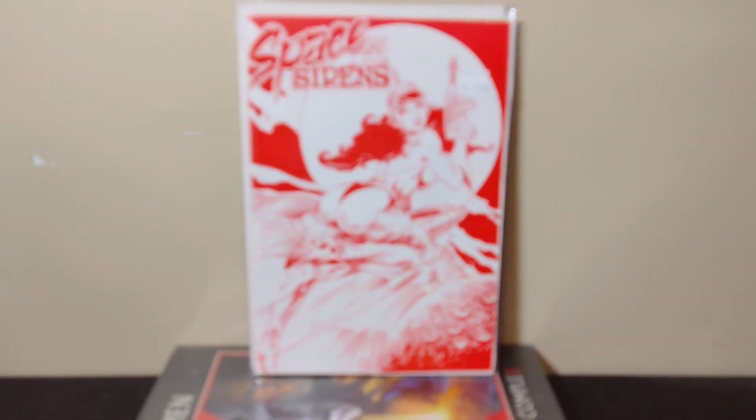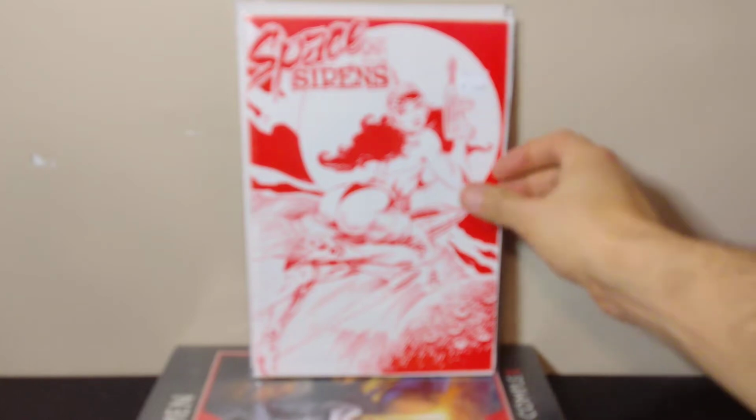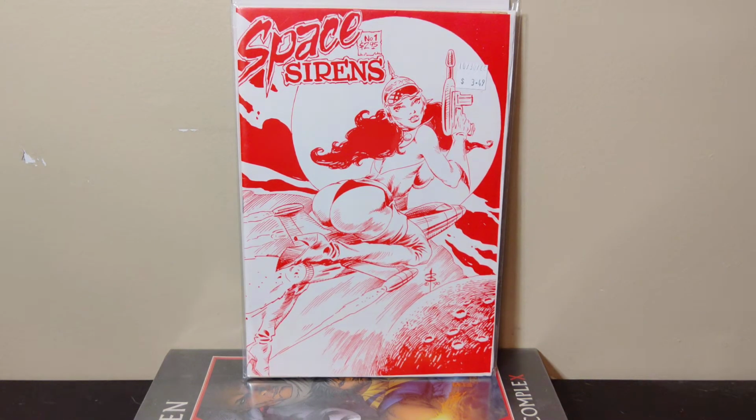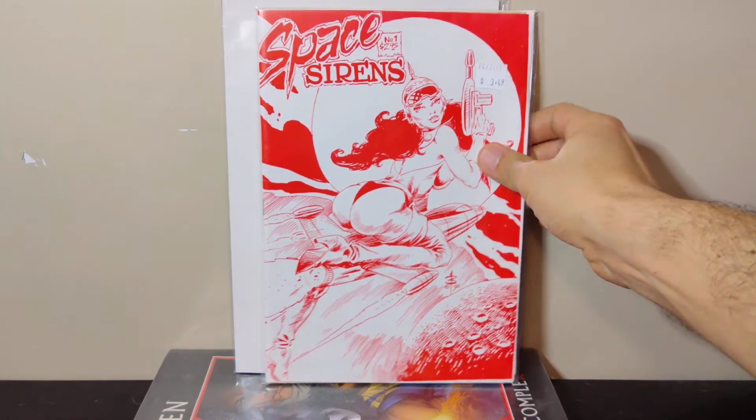Let's see. A couple more here. Found this one. I had no idea what this one was. It's Space Sirens #1. Oh, kind of the focus. There we go. Space Sirens #1. I think this is like an ash can or something. This came out in the late 80s. I'd never seen it before.